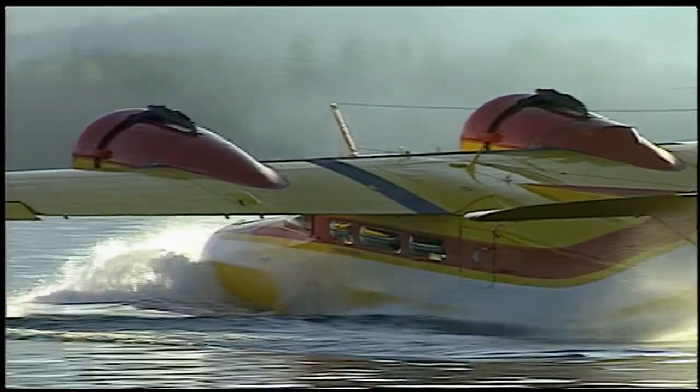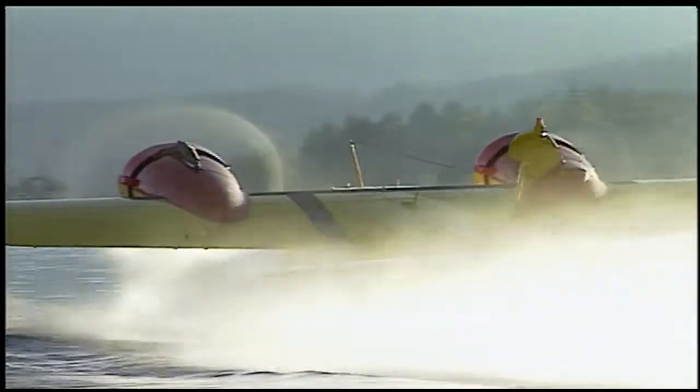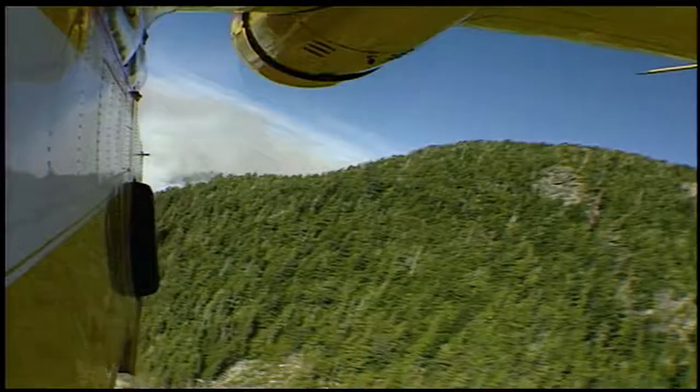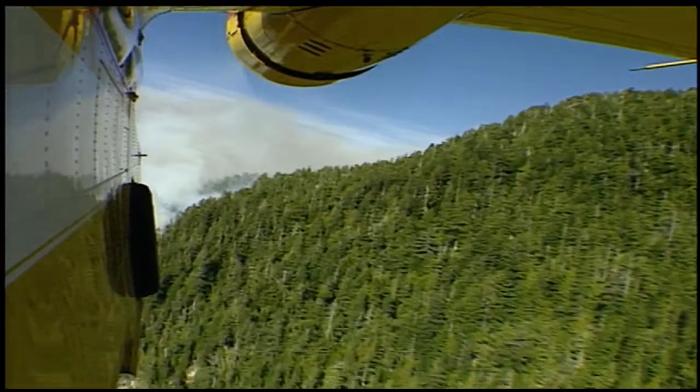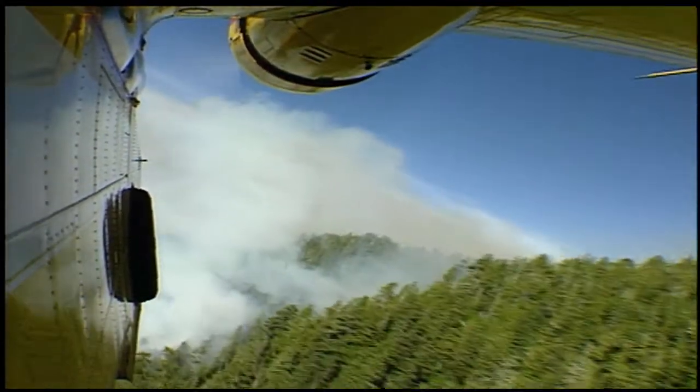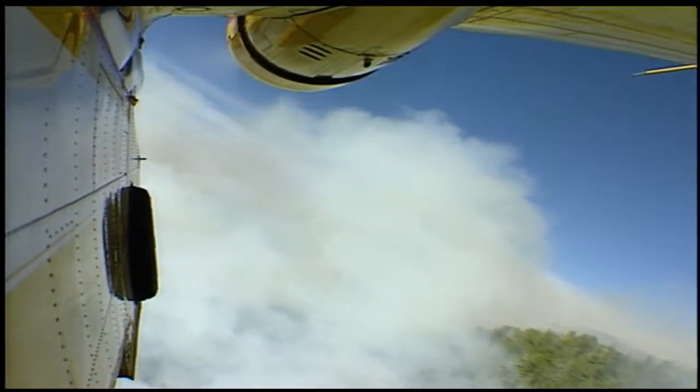Also part of the Flying Tankers fleet is a Grumman Goose. This amphibian is used as a bird dog by the bombers. The bird dog is the first to answer a fire call. The pilot makes contact with the fire boss, finds out what is required, locates the best local water source, and radios the information back to the incoming Mars pilots.